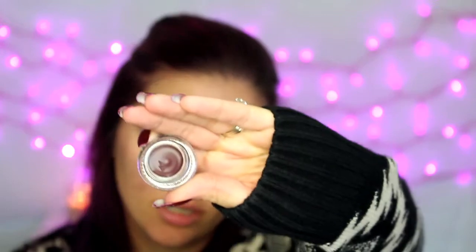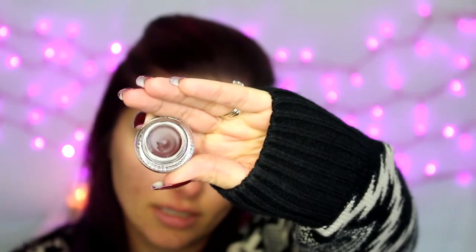Okay, I'm just going to leave it like that for now, and then the liner that I got is called Best O, kind of a burgundy-ish color. I don't know if you can see it. So I'm just going to use that and create myself a little wing.